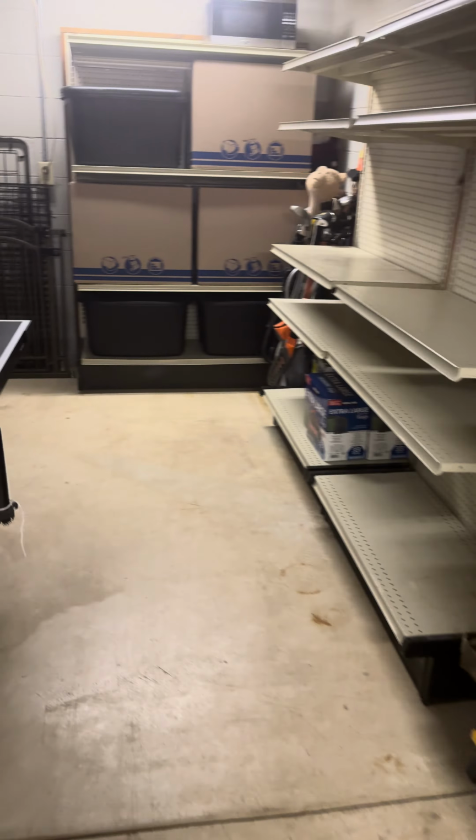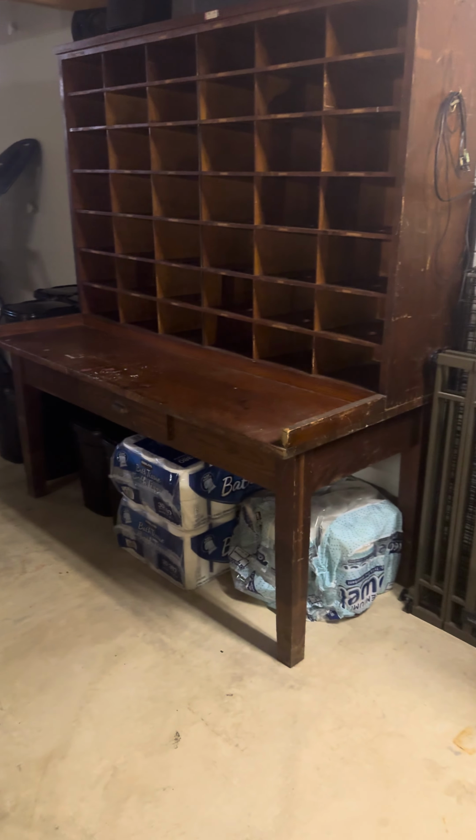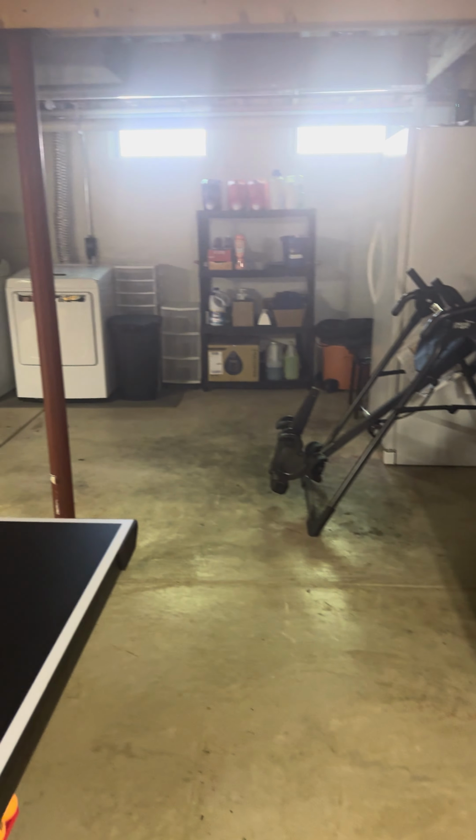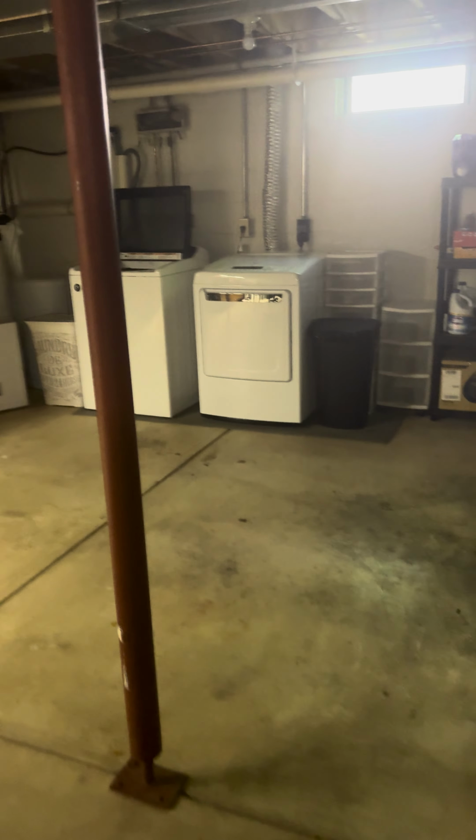So I'm out here on Beaverbrook, and there are people everywhere. So we're gonna start down here in the lowest level in the quad. Three beds, two full baths, 1,856 square feet. What they've got it marked as, and this is your lowest level, the quad.